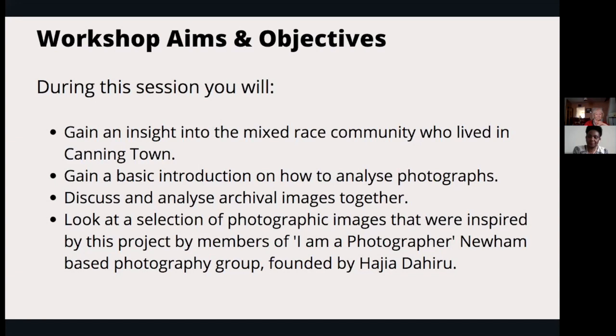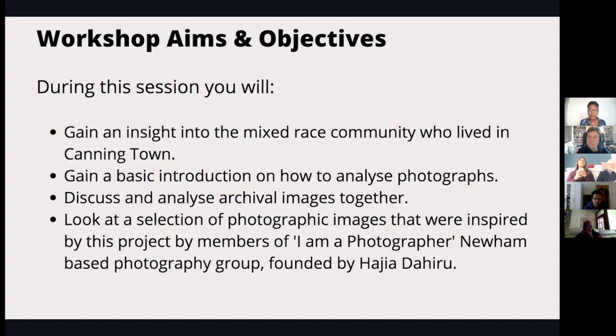During this session, you will gain an insight into the mixed-race community who lived in Canning Town, gain a basic introduction on how to analyze photographs, and discuss and analyze archival images together. We will look at certain images, talk about them, and have informal discussion. Also we'll look at a selection of photographic images that were inspired by this project. Some members of the I Am a Photographer group used the resource and created photographic responses to the images. We'll look at that and move on from there.